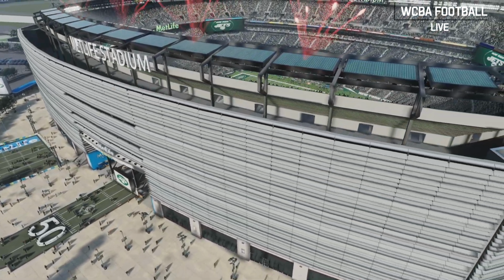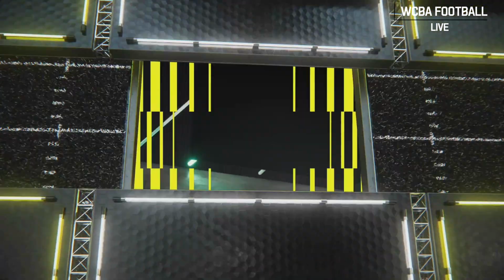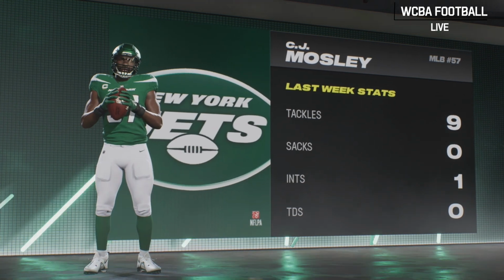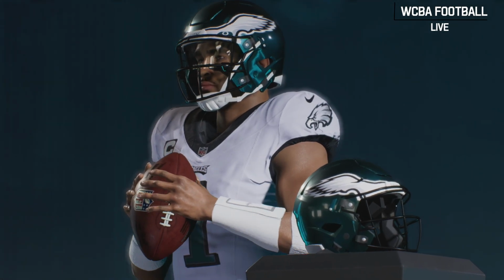It's Madden NFL 24 on EA Sports. And featured this week is C.J. Mosley. He put up numbers last week with a 9-tackle performance. It's the Jets and the Eagles, and it comes your way next.